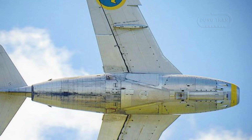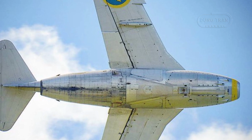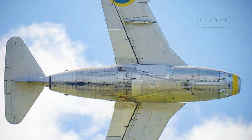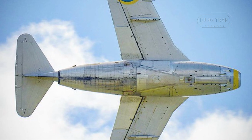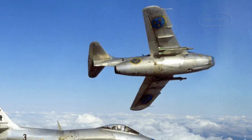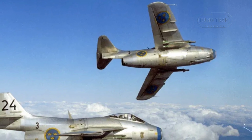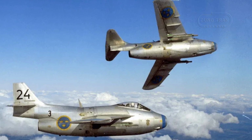However, unlike many contemporaries, Saab's design emphasized ruggedness and practicality over pure performance, understanding that the Swedish Air Force would need a fighter that could operate from the country's sparse and often difficult terrain. With this in mind, the Tunnan featured a sturdy airframe and landing gear capable of withstanding rough landings on short, unprepared airstrips.